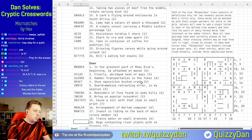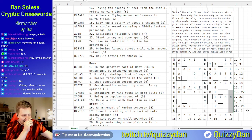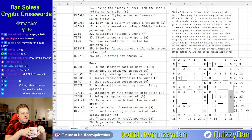18. Trains water on small branches. That's 18, which is here. We don't have very many letters here yet. Trains water on small branches.